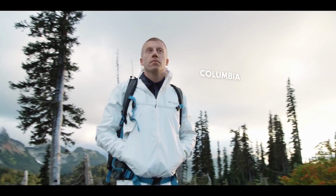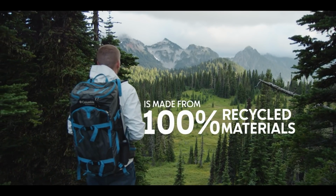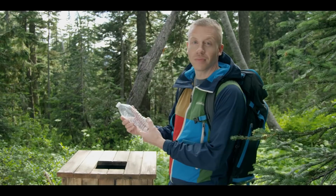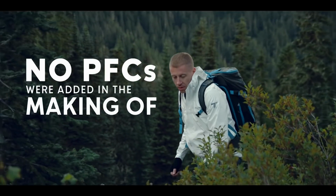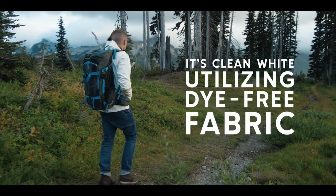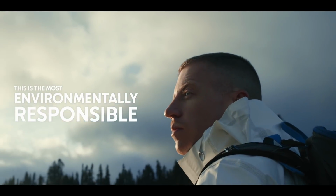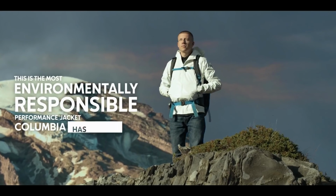The fabric of Columbia's new OutDry Extreme Eco Jacket is made from 100% recycled materials. 21 plastic bottles in total. Keeper. No PFCs were added in the making of this jacket. It's clean white, utilizing dye-free fabric, saving over 13 gallons of water per jacket. This is the most environmentally responsible performance jacket Columbia has ever made.